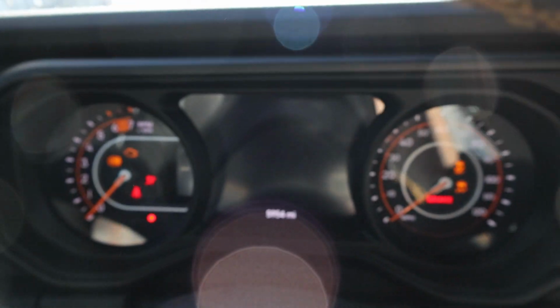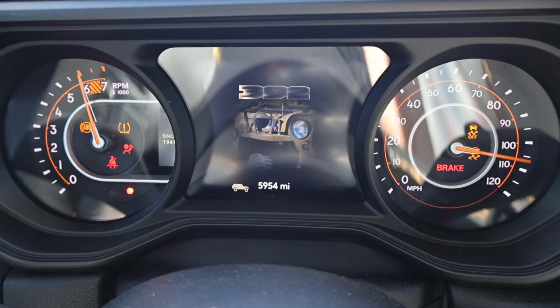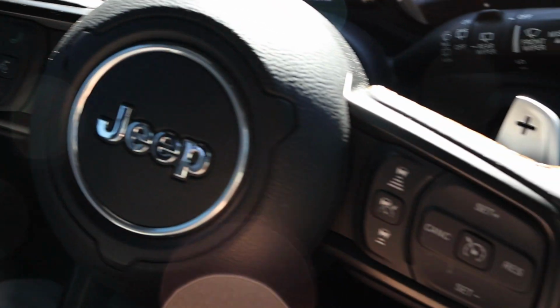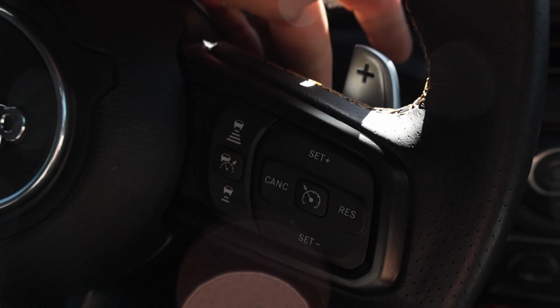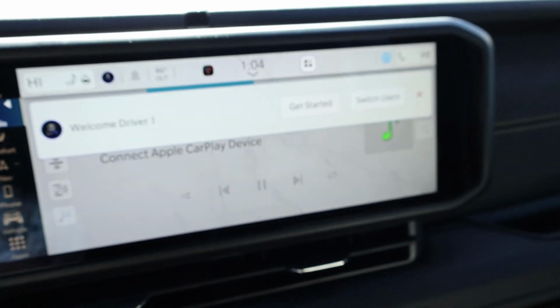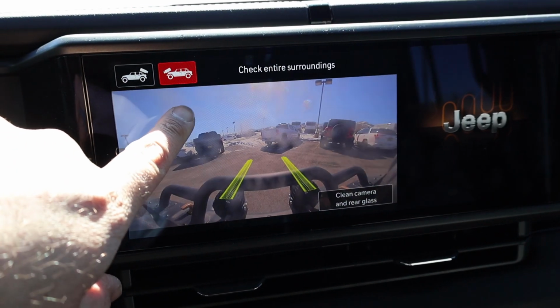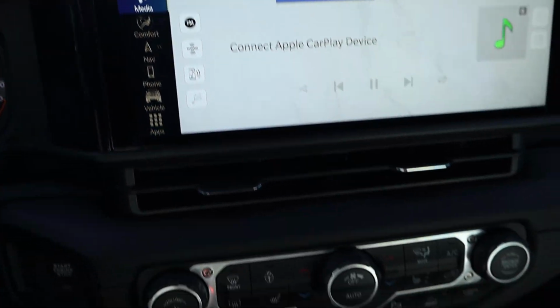Getting in, they do have a grab handle in the right place with this, at least. The doors definitely sound cooler when you close them. Boom! Pretty cool gauge cluster sweep. I like the controls here on the steering wheel. You got paddle shifters and then radio controls in the back. Now, this doesn't have a 360, it just has a front and rear view with the camera. So that's a little bit different with the Wrangler.